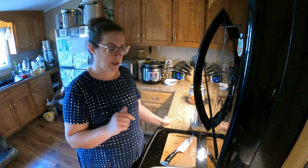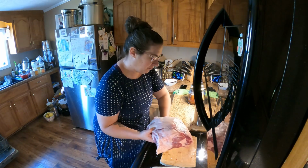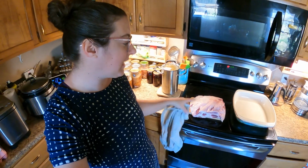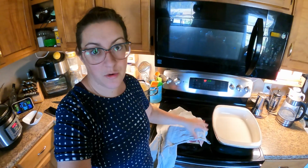So today I am cooking a shoulder roast from our pork. It's actually a picnic roast. So the roast that I have right here, it doesn't have the skin on it. It is bone in, and there's quite a lot of fat on it.